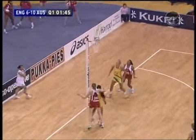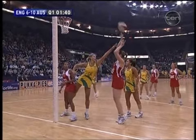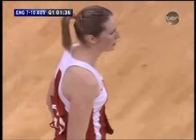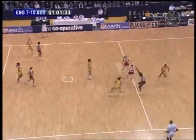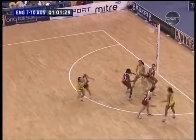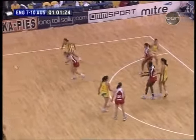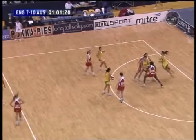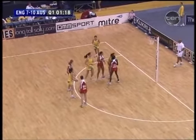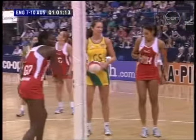Just the flow of the game for England, just affected by the tight defence, the switching by Getz and Gerard. And Brownfield does get a goal, and that should settle her nerves. Certainly the England supporters will be hoping so. Obstructing wing. England chasing the Australians, coming from the centre pass. Just need to reset, get that strategy. Three over the line worked really well for them in the first test. Shot the pass.